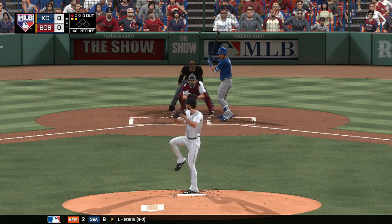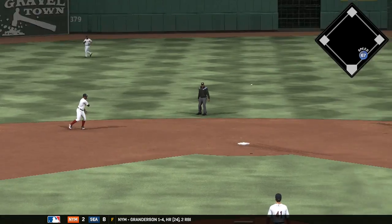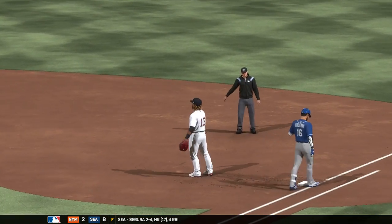Trying to send him packing for the second time. Hard hit ball to short. Gloved by Bogaerts. Throw to first in time. 1 gone here in the 4th.